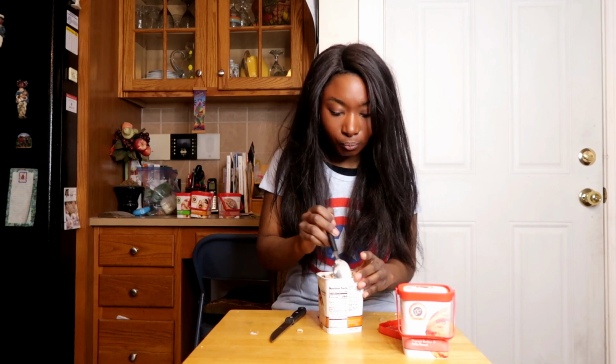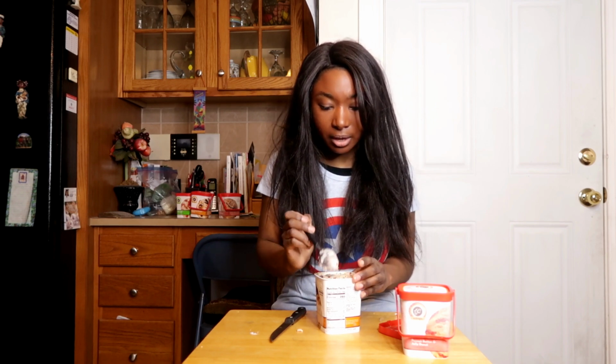But even just trying the ice cream part, well, it's kind of hard to do, because I can see bits of chocolate mixed in with the ice cream, and then there's also brownie chunks. But if you don't like artificial brownie flavor, then you definitely wouldn't like this whole thing.